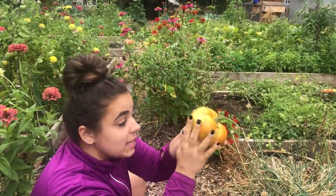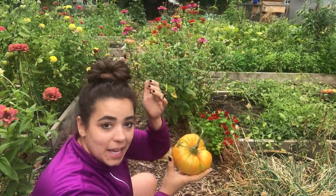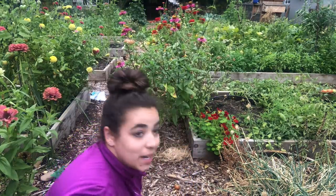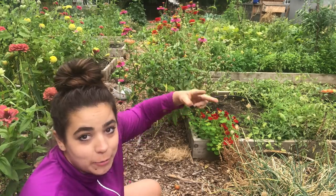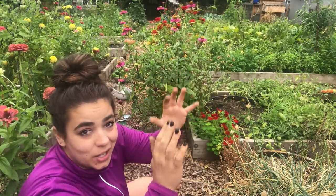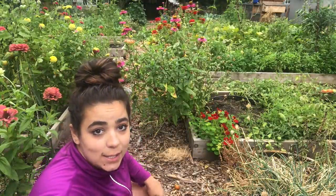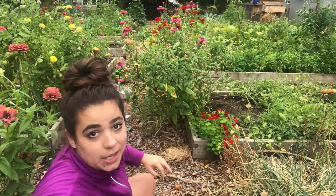So this really big one is a pineapple tomato, and I'm actually surprised I got this fruit because that plant, I on accident pruned the top of it. Like I said, I went a little heavy when it comes to pruning, and I think I had three plants where I just pruned the top off. So then some of the suckers had to grow up and create the new plant. So that plant was very stunted, so I'm pretty happy with that actually. And there's one more big one on there that we'll get in probably a couple days.